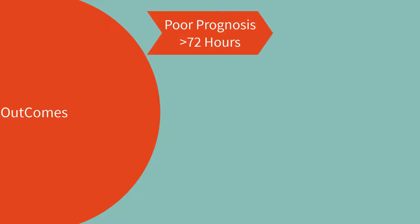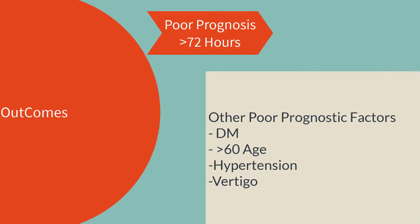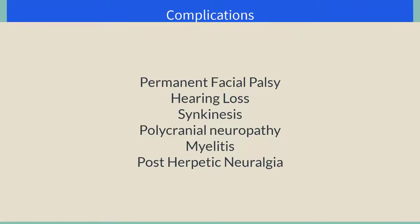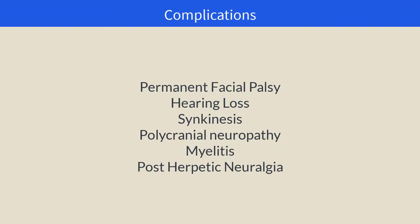The prognosis is poorer than that of Bell's palsy, and complete recovery is less likely if antivirals are started beyond 72 hours. Poor prognosis factors include diabetes mellitus, advanced age, that is age greater than 60, hypertension, and vertigo. It can bring many complications to the patient.